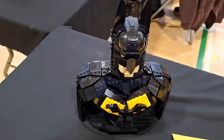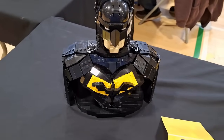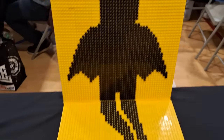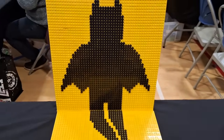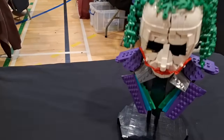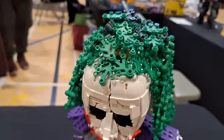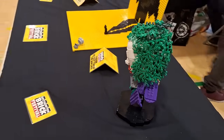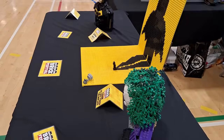And they also had these Batman sets as well, and just some sets by Leo. Just like the way they look. There's the shadow one there, looks really, really good. That's very clever how that's done. That Joker looks absolutely amazing. So well done, all the builders that brought their exhibits to the festival today.